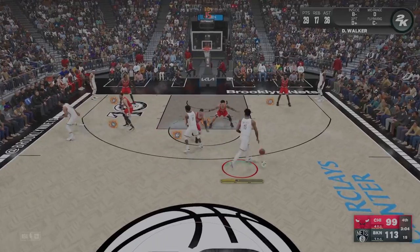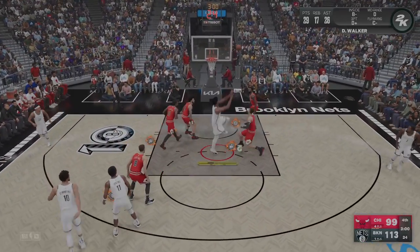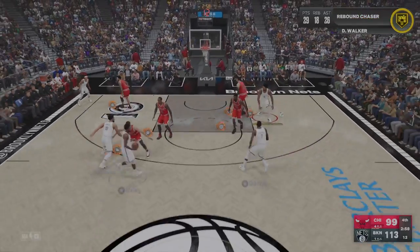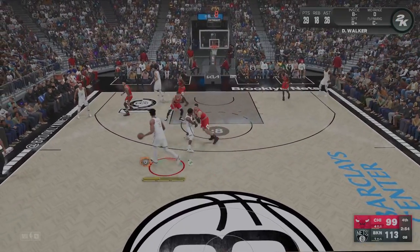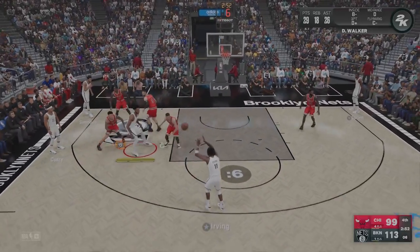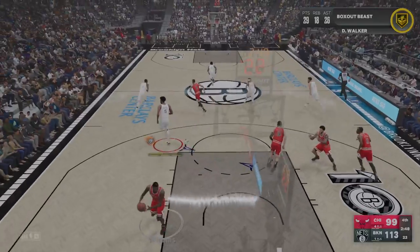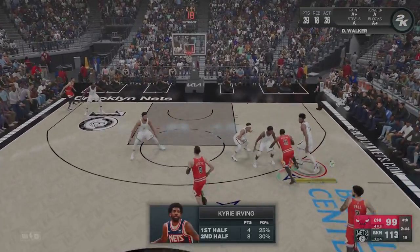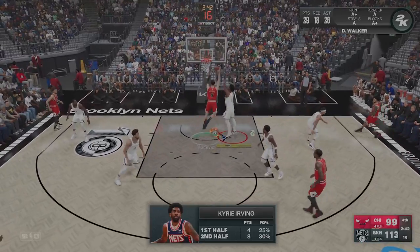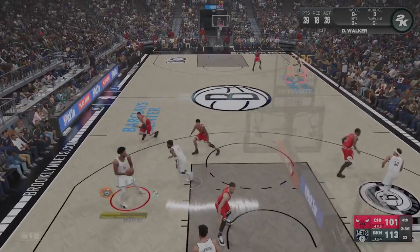Vucevic against Walker. Pass to Irving. Shoots over Levine. And the Nets get it back. Irving finds Walker. Back to Irving. Shot clock at 5. Top of the key jumper, no good. Having a shaky time from the floor, but his teammates have been picking up the slack. And Vucevic gets it to go on the assist by DeRozan. DeRozan's got 5 assists tonight.